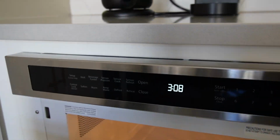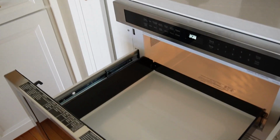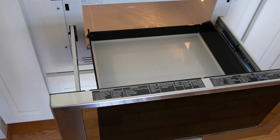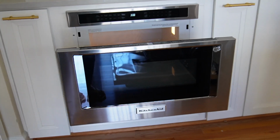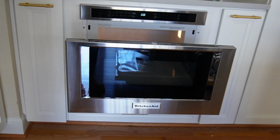Of course, aesthetically, I think it's really nice that it's kind of away, we can still have the range. I don't love that it says KitchenAid so big, but I know there were no other options. I'm sure they will have some new models come out in the next few years, but for right now, that's all they have. It's pretty basic otherwise. The open and close button, start and stop button.